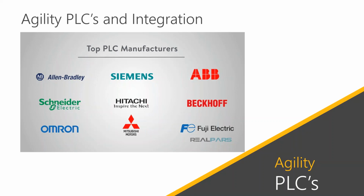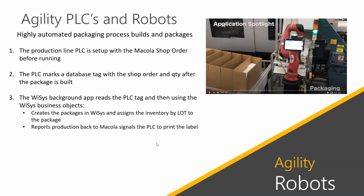Now let's talk about PLCs, programmable logic controllers. People have been doing manufacturing automation for years. WiSys, we have programming tools to do that. And you can also do it with our basic agility product if you're clever. And we'll talk about that. So I've got a couple pictures here. Let's take a look at this. And I'll describe how this is working.